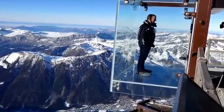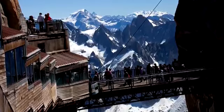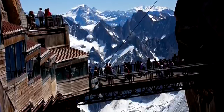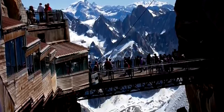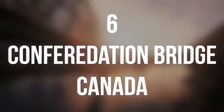You also have the option of stepping out into a glass cage that hovers over the mountain edge, as well as a short footbridge that spans across 2 of its spires. It's the kind of journey that's only suited for the most daring of daredevils. The Confederation Bridge of Canada.